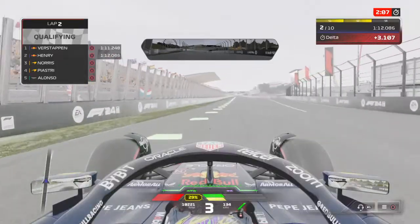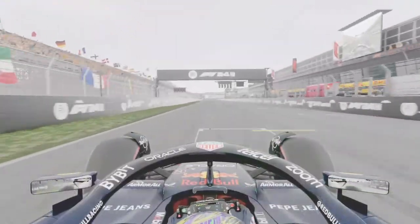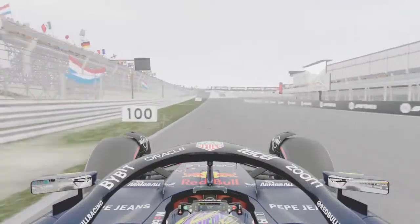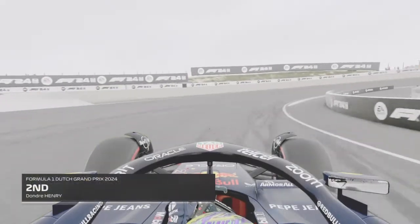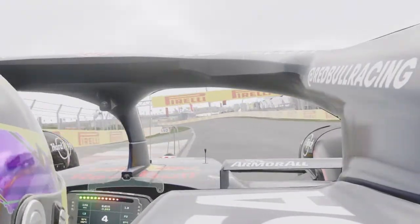Whoa! Okay, yeah, that's not what I wanted to happen there. I just spun. That's nice. This is why I don't like rain on this track. But it is what it is.